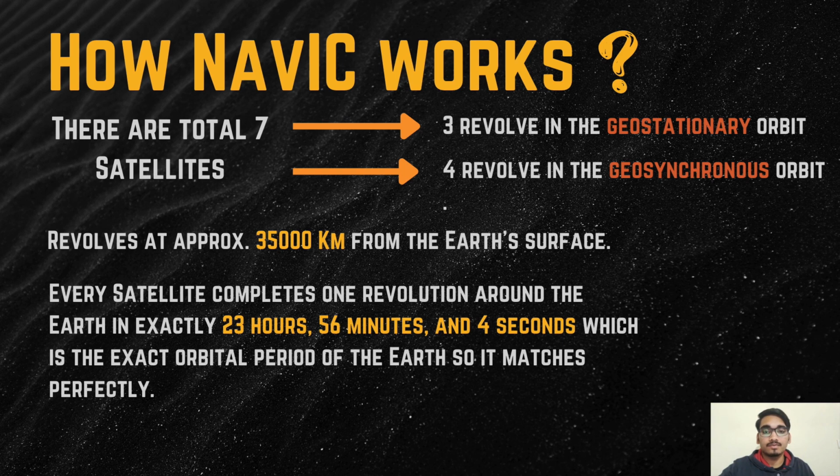The satellites complete one rotation in 23 hours 56 minutes and 4 seconds, which is the exact orbital period of Earth. So it matches it perfectly. Among the 7 satellites, 3 revolve in geostationary orbit and are constantly in direct line of sight with India's ground station, whereas 4 satellites are in geosynchronous orbit inclined at 29 degrees to the equator. The key takeaway from the working mechanism is that NavIC satellites always maintain a direct line of sight with India.